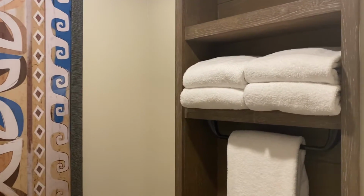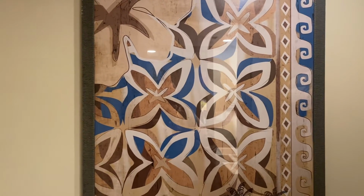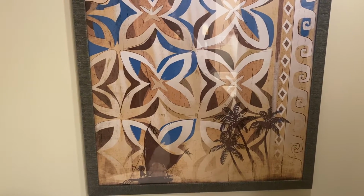Nice towel rack there. And the interesting thing about the artwork here is that there are a bunch of hidden Moanas. If you look in the bottom left corner there, you'll see Moana.